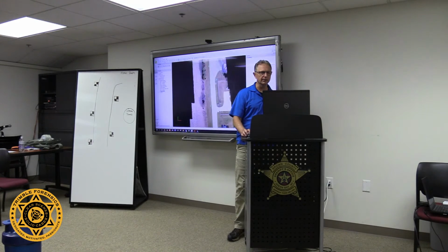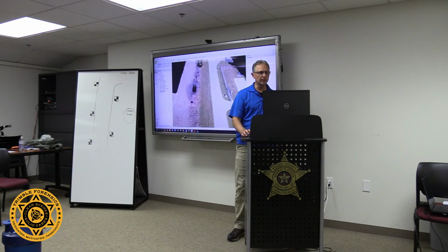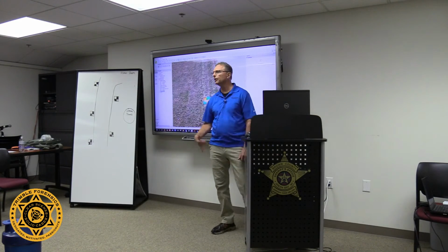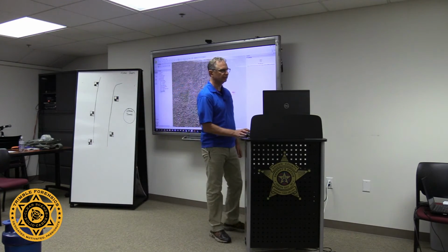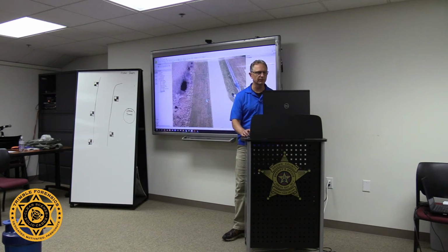So here's our point cloud from Pix4D. And if you look in here, I'll zoom in, you can see the center of our targets. When you're out there doing the crash test, we left those out there. Probably remember seeing those out there. So those are the center of the targets here that we mapped with the R4. We brought that data into Pix4D.